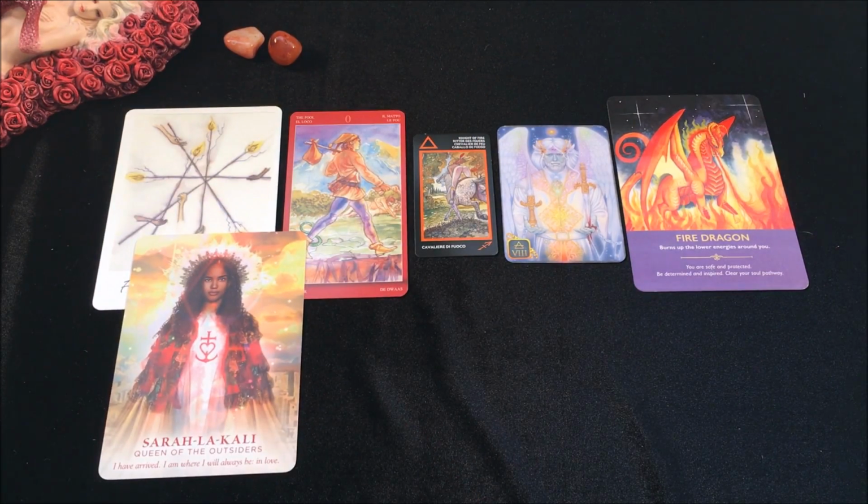So let's go ahead and see. These are a fairly new deck for me, so I'm very curious to see what these are about.